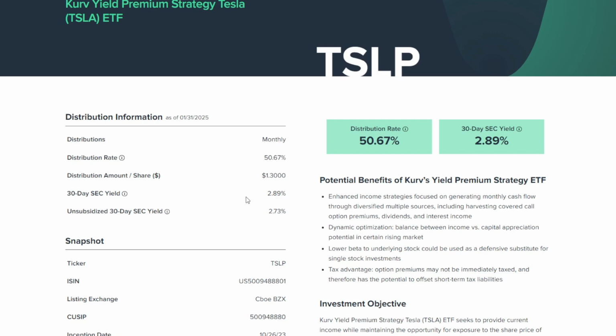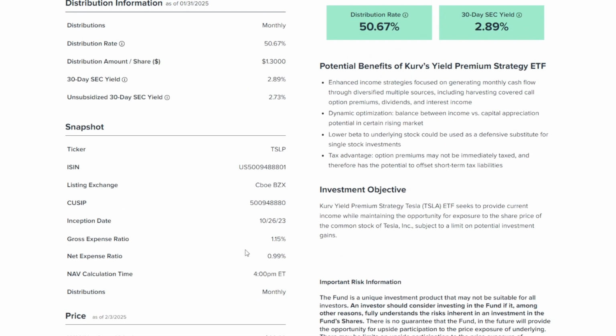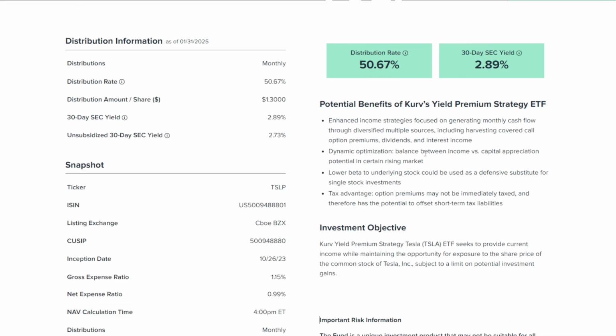Once again, if you're not familiar with what TSLP is, it is a yield premium strategy ETF based on Tesla. So they're going to, I believe, just create a synthetic position on Tesla and sell covered calls on it. So the expense ratio is that, but do keep in mind they are actively trading options, rolling them, picking strikes, expirations, and so forth. So that expense is probably pretty justified, per se.